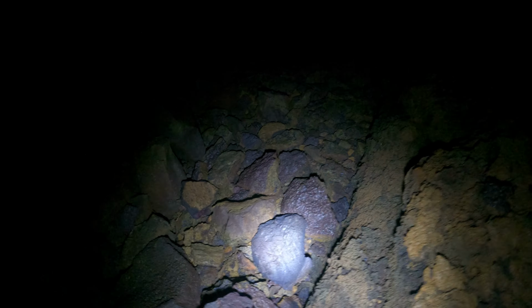It's common to see that on the floor of a cave. Well, now why that rock is up here like that, I don't know. Maybe it flowed down the side and then broke.